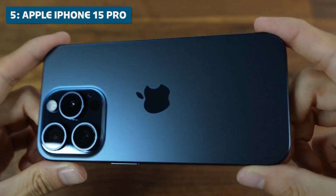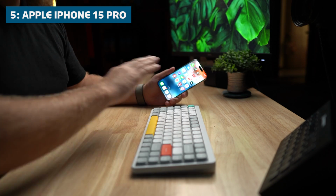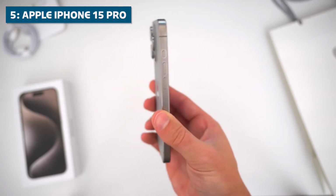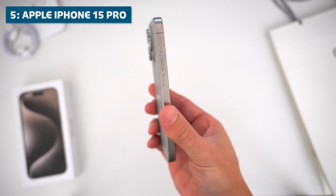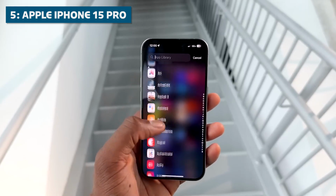Now, it's not all sunshine and rainbows. If you're coming from Android, iOS might feel a bit restrictive. And let's be real, this phone isn't exactly budget-friendly. But hey, quality comes at a price, right?